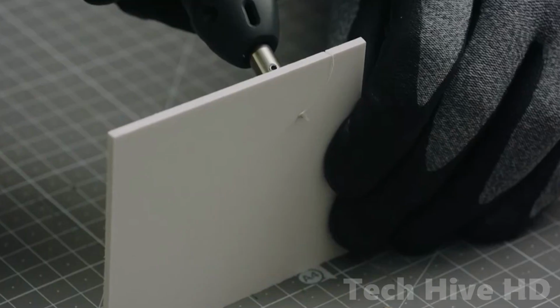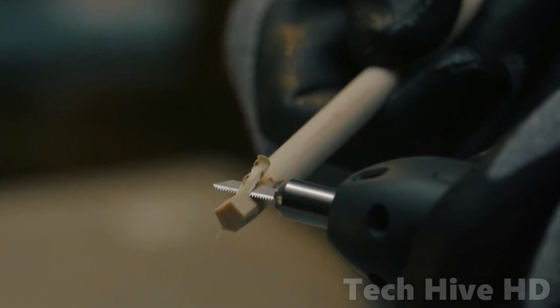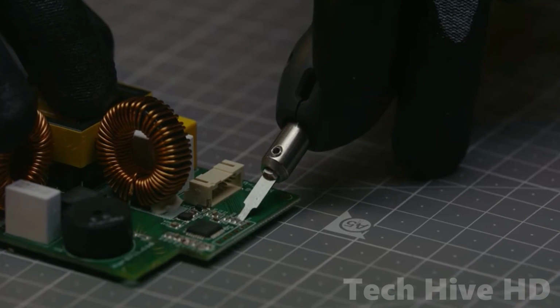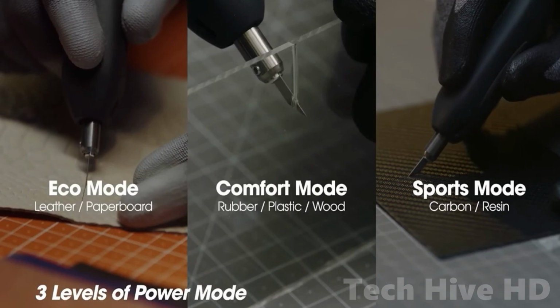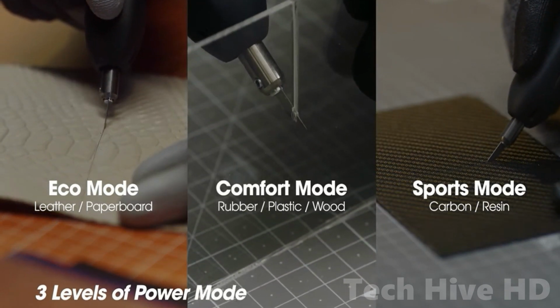Enjoy professional-grade quality on all your projects and get that industry-standard finish you've always wanted. With 3 levels of powerful modes, you have the flexibility to adjust the force according to your needs. And with the continuous mode, you can work comfortably for extended periods without having to constantly press the button.